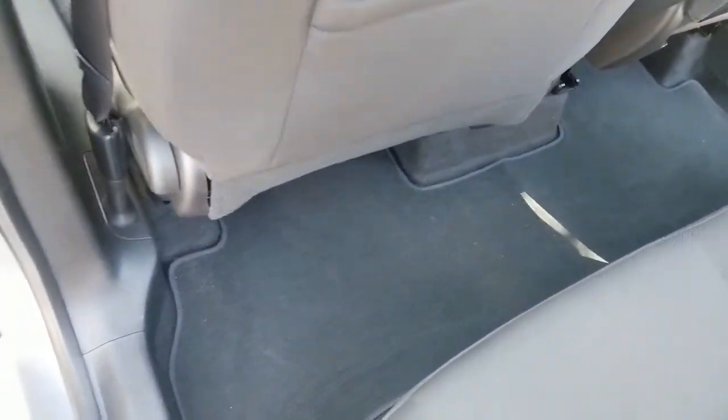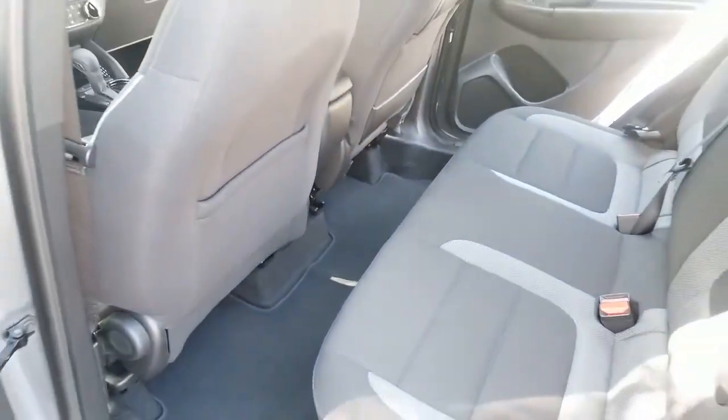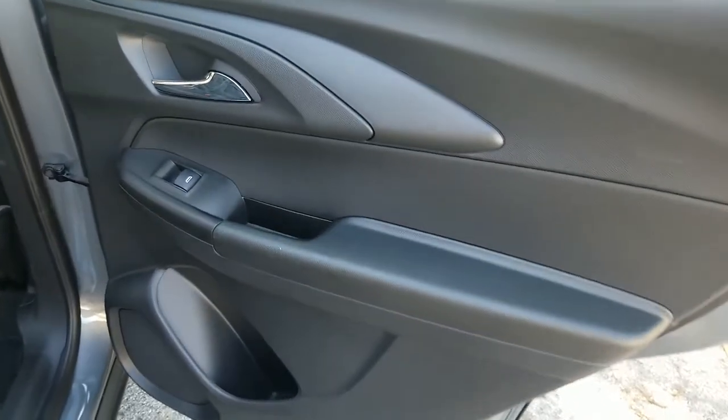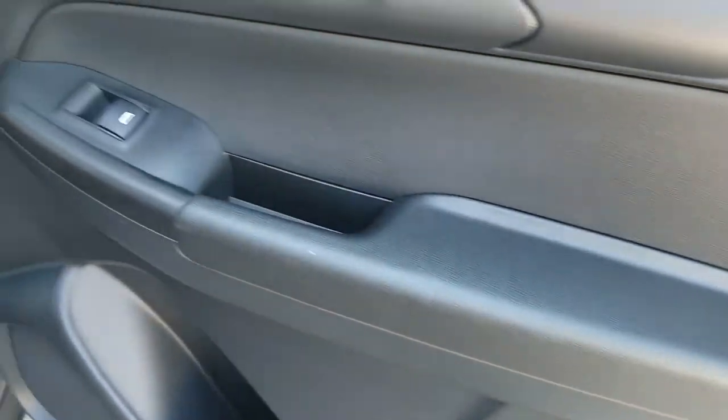It's got a large floor mat back here. Really nice. Up above, the liner looks brand new. Very nice condition. Take a look at the passenger side door panel in the back. Door panel's in beautiful condition. Very nice. Armrest is in beautiful shape.